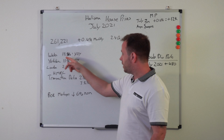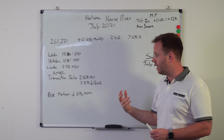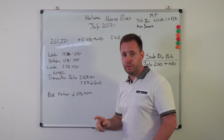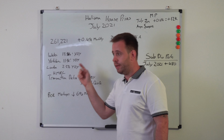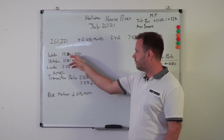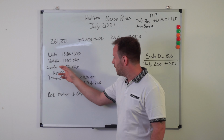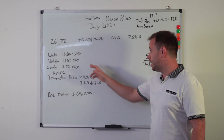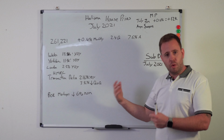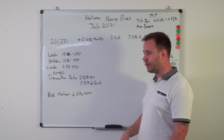Now let's go back to the data that we've got here and some of the outstanding places that have done really well recently. Wales has been noted as the highest growth year on year. That's up 13.8%. Myself, I'm not really aware of anybody who's investing in Wales, but clearly people are because it's up 13.8%. Yorkshire up 11% year on year, second highest. And the Northwest was also mentioned, with Manchester and areas like that really growing strongly as well.